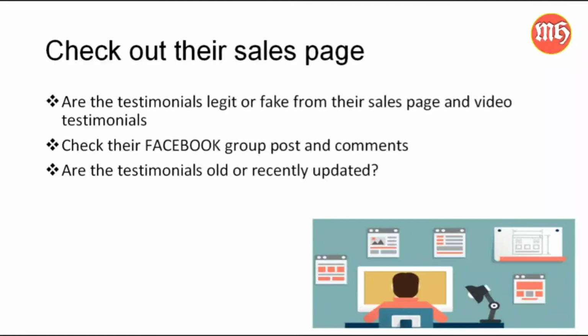This is a crucial step to ensure the solo ad vendor is legit and still active, as it has been known there are fake solo ad vendors out there, as well as inactive ones. There are several aspects that you must look into before you could come to a conclusion if the vendor is good. First, are those testimonials legitimate or fake? Are they from their sales page or through Facebook group posts and comments? Most important is checking out the video testimonials, as they're not exactly an easy way for vendors to fake those.